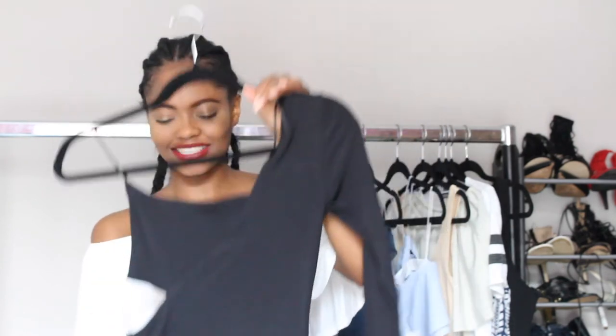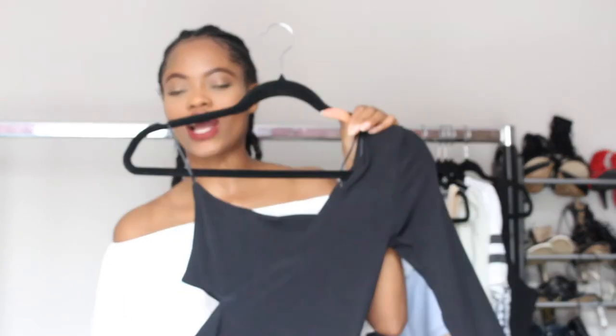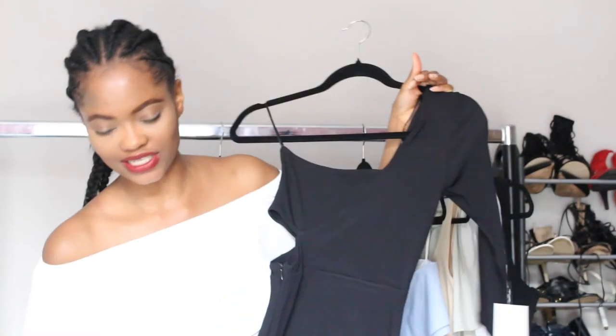I love the detail there. It's just a really nice dress. I really like it, and the length is quite weird. It's not the typical midi dress, over the knee. It's way past your knee. I just love that sophistication.